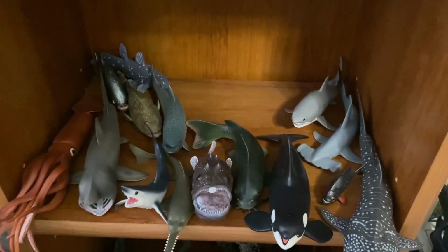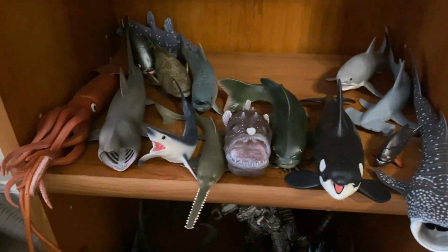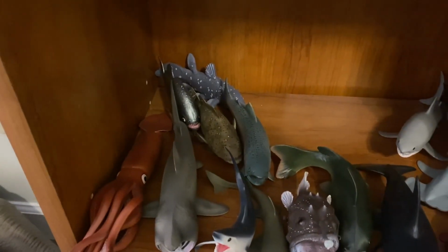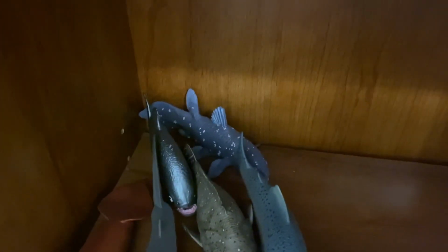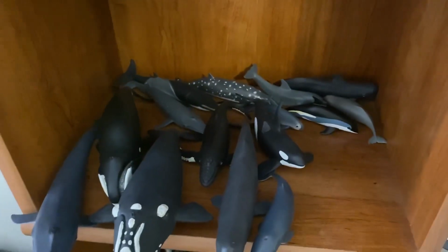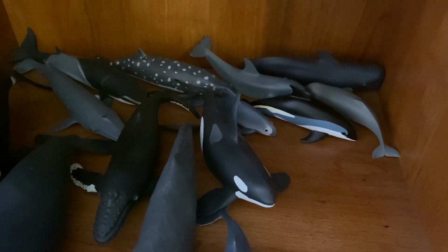Moving up is the miscellaneous marine life. Starting from the right, we've got Papo and Schleich. Moving on to Collecta, including the phenomenal anglerfish and basking shark, and of course, Safari Ltd. Lots of rayfin fishes. Then in the back is the Safari Coelacanth, which is based on an extant species, which is why it's here instead of the prehistoric shelf. Up here is the cetacean shelf, all from Safari and Collecta, and that orca is one of, if not my favorite extant model from Safari.